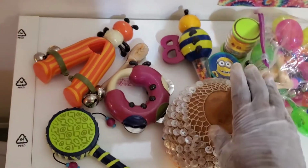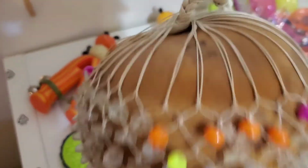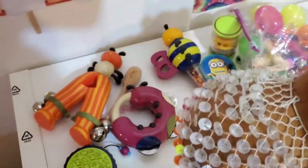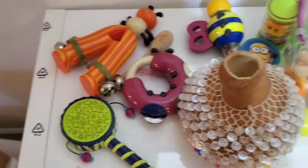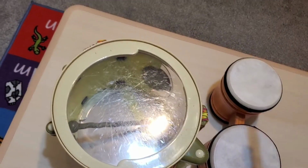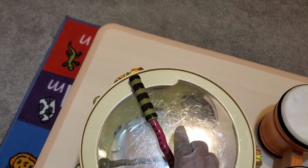And we've talked about the differences between these. I've told them about this particular instrument. It's a very important aspect of my cultural heritage. When they dance, this is one of the major instruments that they have. So do you know what this is? Yes, you do. These are bungles, and this is a drum.